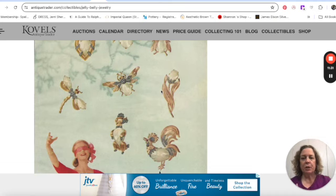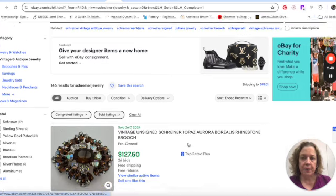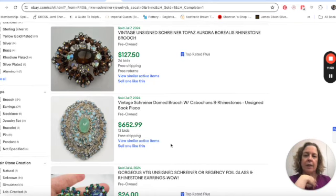These are in no particular order, but a brand that I would love to find. I'm always on the lookout for Shriner. Now, I have not found any Shriner pieces that I know of. I feel like it's one of those brands that once I knew about it, I have this haunting feeling that I passed them by. It's probably never happened, but you just never know.